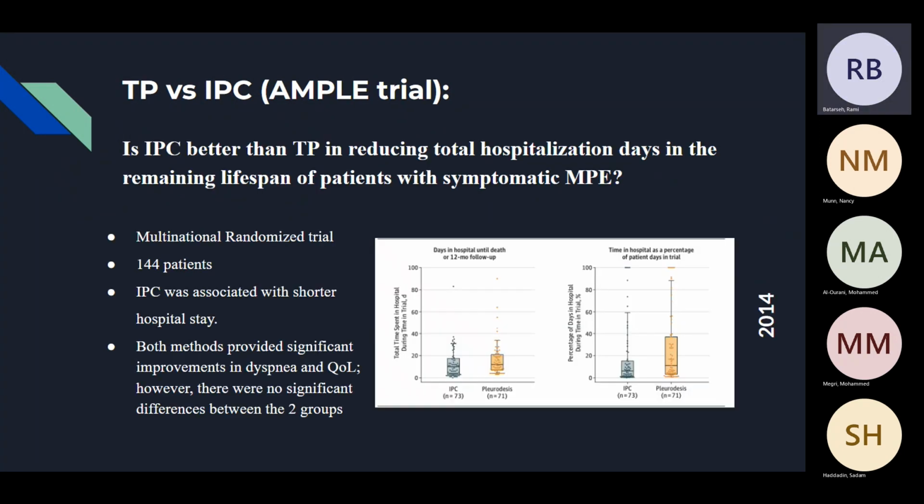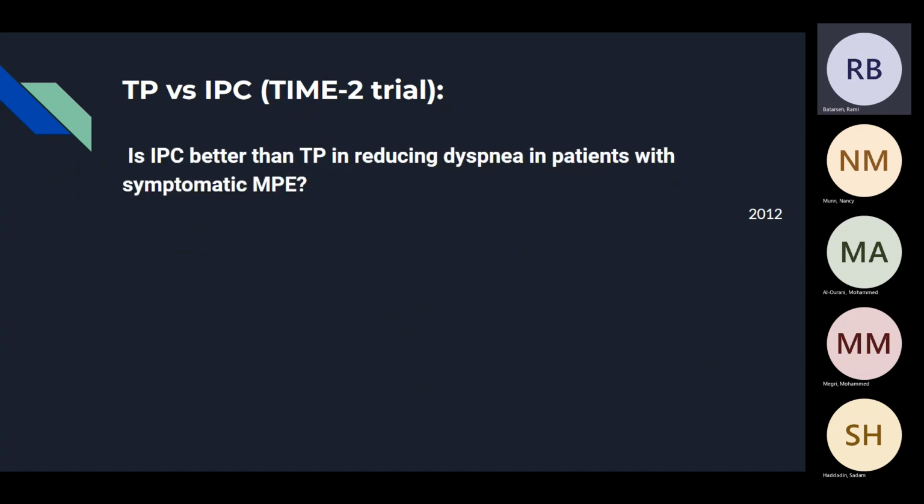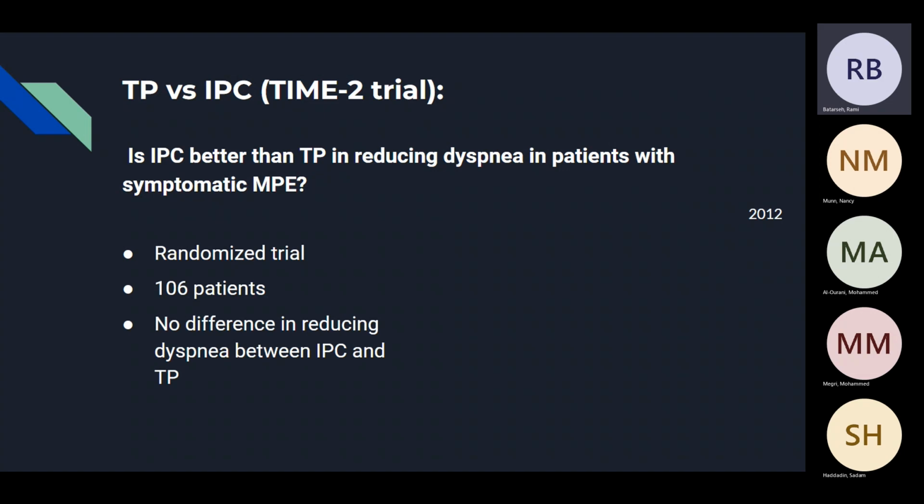Let's go back to the AMPLE trial. The AMPLE trial didn't find any difference in dyspnea. The only difference was in hospital days. So is there any difference in dyspnea? It was a randomized trial, 106 patients. There was no difference in dyspnea reduction between IPC and TP.